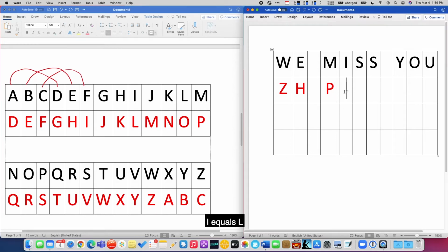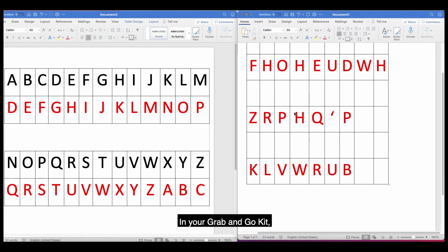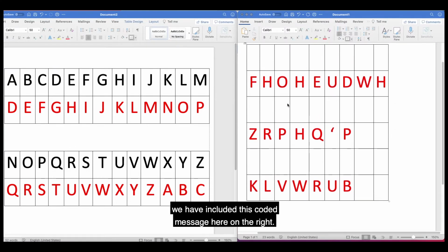I equals L. S equals V, and we've got 2 of those. So we can say V and V. Y equals B. O is R. And finally, U is X. And I can't possibly pronounce this, but this is encoded with a Caesar cipher with the shift of 3 places. In your grab and go kit, we have included this coded message here on the right.